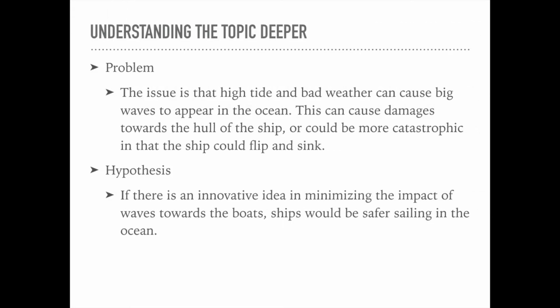So the problem is that high tide and bad weather can cause big waves to appear in the ocean. This can cause damage to the hull of the ship, or could be more catastrophic in that the ship could flip and sink. The hypothesis for this project is that if there is an innovative idea in minimizing the impact of the waves towards the boats, the ships would be safer in sailing the ocean.